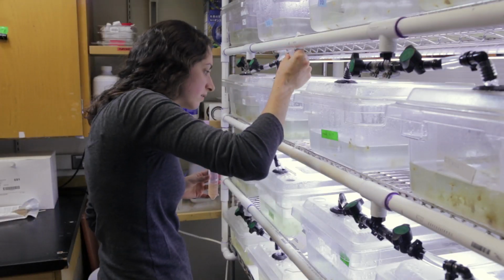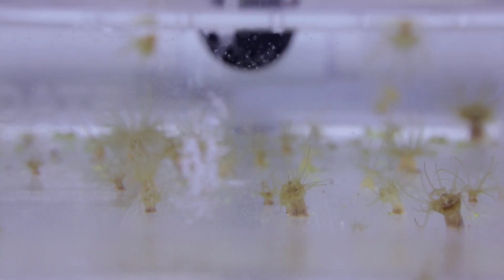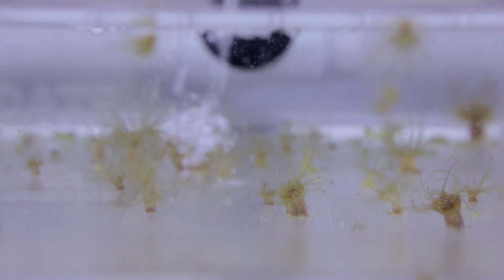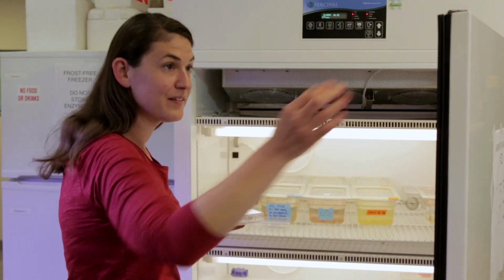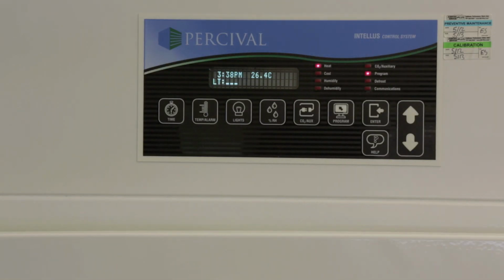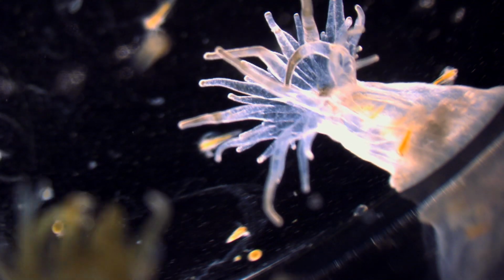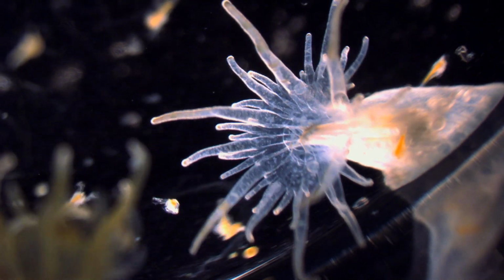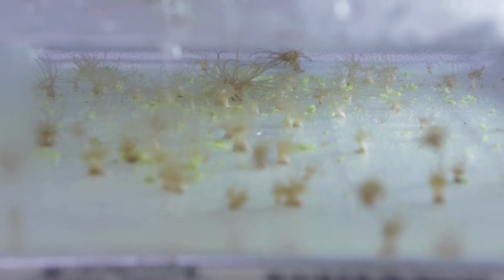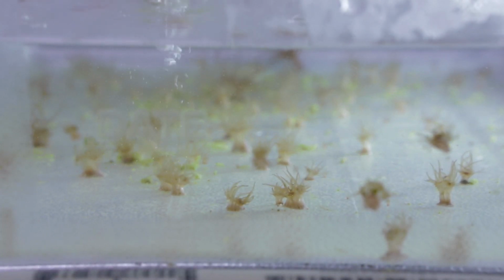Our facilities include two seawater systems, one for the symbiotic anemones and one for the aposymbiotic anemones. And we also have growth chambers where we can regulate and monitor the light intensity and the temperature. We feed them brine shrimp on a regular basis, so we're able to keep the aposymbiotic anemones alive even without the algae. And currently we have thousands of individuals in our main clonal population, the CC7.